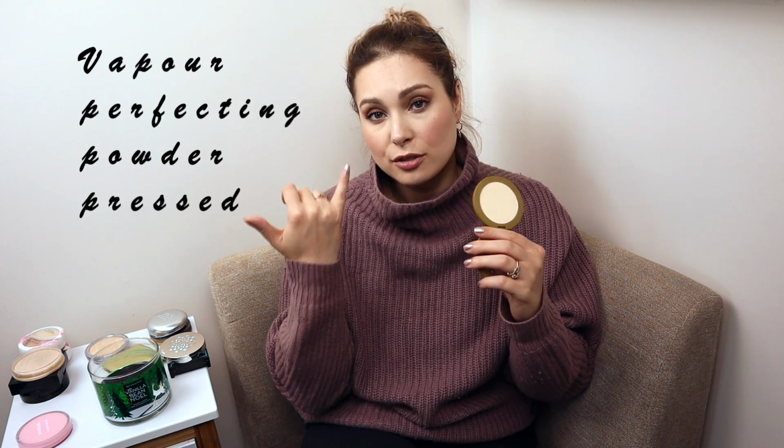I like wearing it under my eyes, which is surprising because pressed powders barely ever look okay under the eyes, and this one really does. I do have a small problem with it, and the question of repurchasing it is probably going to be answered by no, because there's only 5 grams in here.